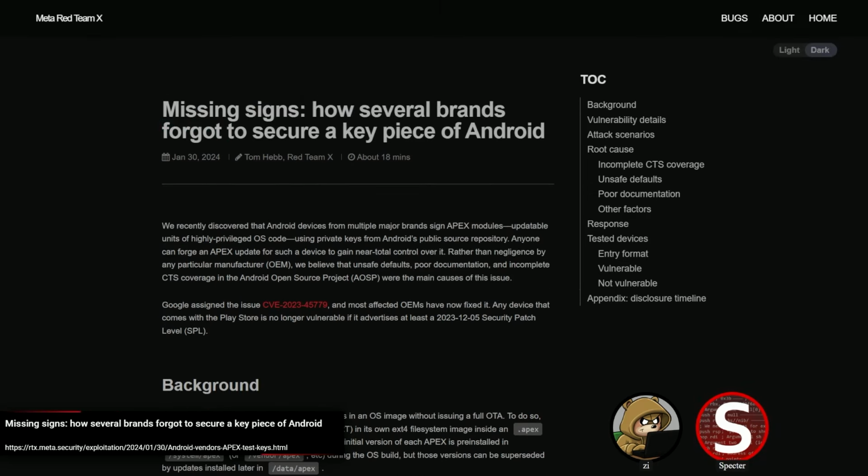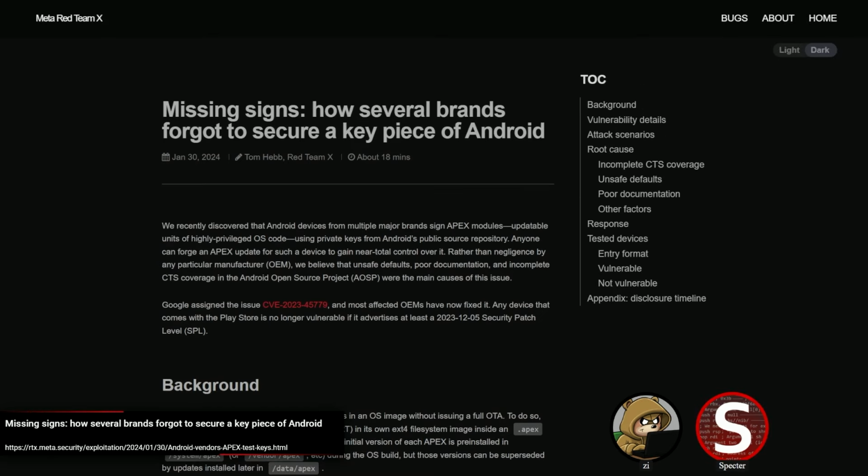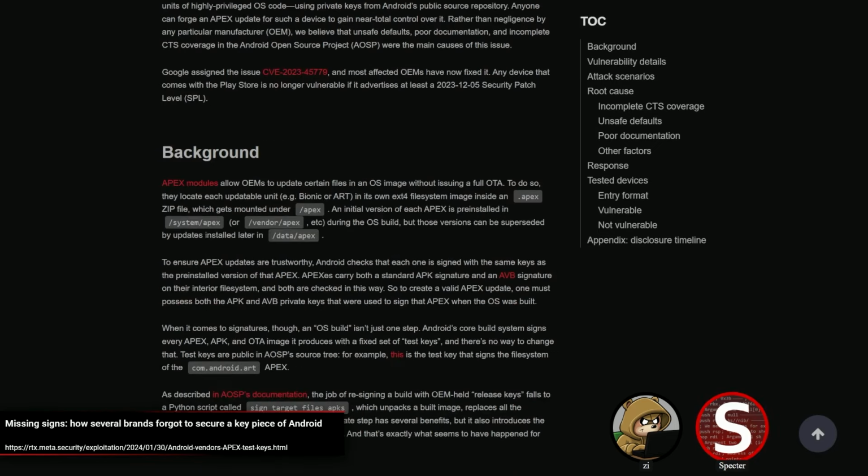So this was a post that was made by Meta's Red Team X, and it's a post on a pretty simple issue affecting various Android devices via the Apex module updating system, or Android Pony Express, which was introduced in Android 10 as an alternative means of updating system components without having to install full OTA update images. And it also allows updating of components that aren't in the standard Android application model, like hardware abstraction layers or HALs, class libraries, things like that.